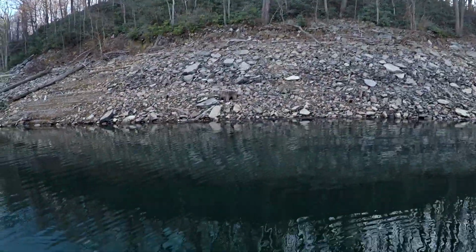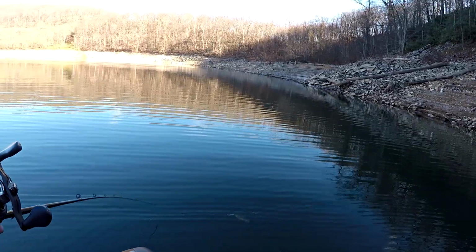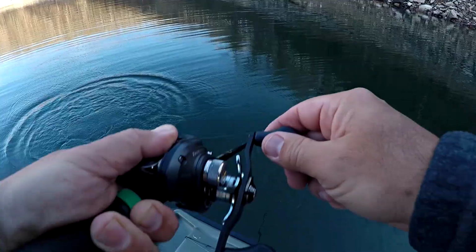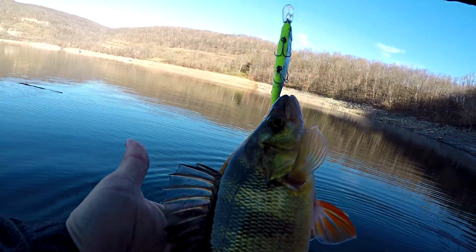There we go. All right, got myself number 4. In the shade, guys, in the shade. Oh my gosh. Guys, it happened once before, but this one's, I think, even bigger. Great big yellow perch. Look at this little trophy. My gosh, what a beautiful fish. That is going on the stringer, guys.